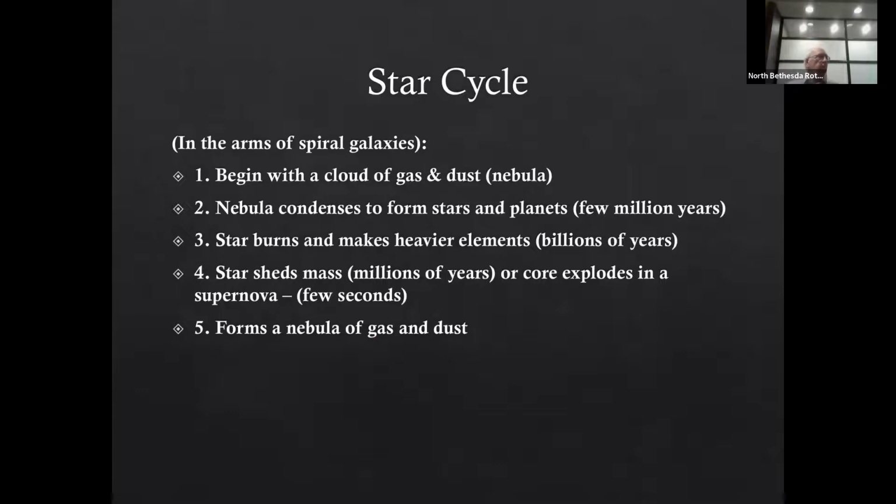There's a star cycle. We've been able to piece all these things together, and the cycle goes like this. It starts with a nebula of gas, which condenses to form these stars and planets. That takes a few million years. The star burns. Main sequence stars like our sun are long lasting. They'll last 5 to 10 billion years at a fairly stable rate, and then finally they begin to expand and shed their mass, and if they're big enough, they could explode in a supernova. That only takes a few seconds. And then the supernova blows out all this gas and dust and whatever, and that forms the nebula, which can make new stars. So that's the star cycle.